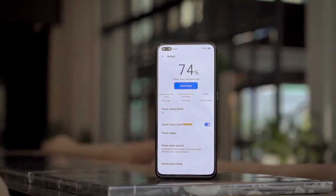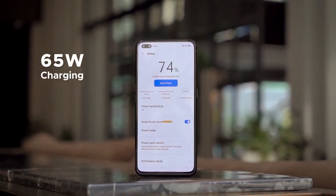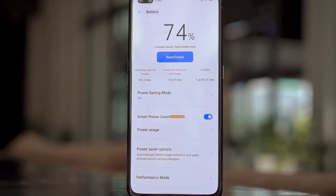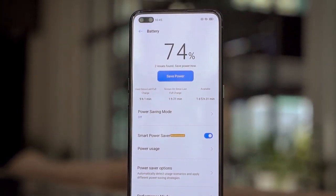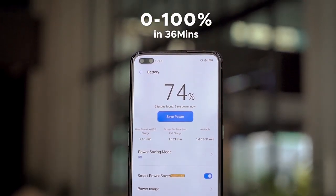Another USP of the Realme X50 Pro is that it comes with 65W charging, which according to the company can charge the smartphone completely in 35 minutes. Now, I did test the validity of the claim, and sure enough, I could charge the phone from 0 to 100 in just 36 minutes, which is insane.